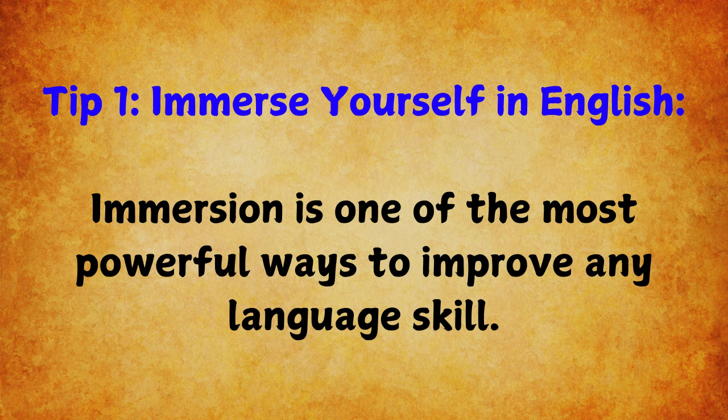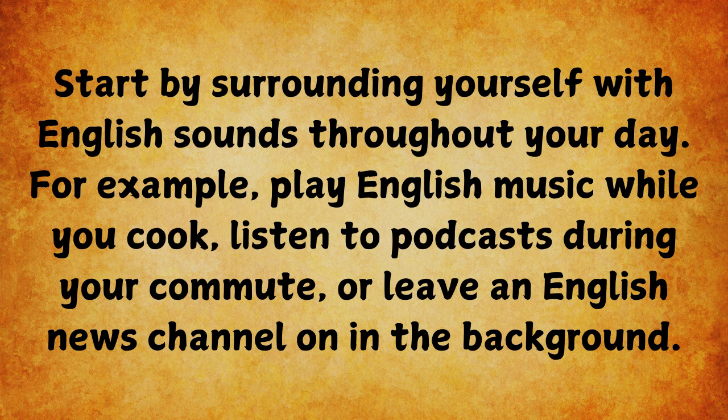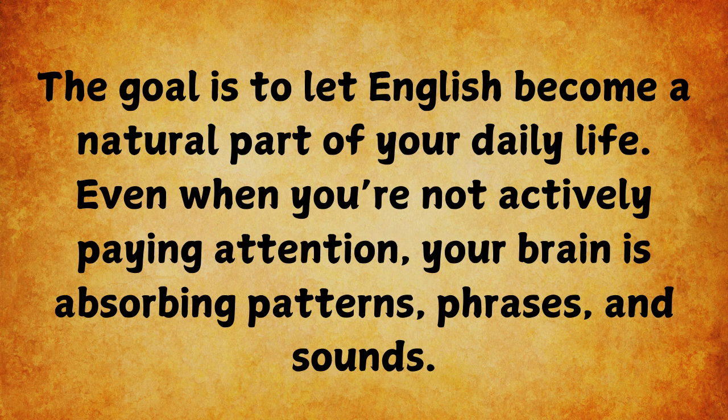Immerse yourself in English. Immersion is one of the most powerful ways to improve any language skill. While it might not always be possible to live in an English-speaking country, you can create an immersive environment at home. Start by surrounding yourself with English sounds throughout your day. For example, play English music while you cook, listen to podcasts during your commute, or leave an English news channel on in the background. The goal is to let English become a natural part of your daily life.